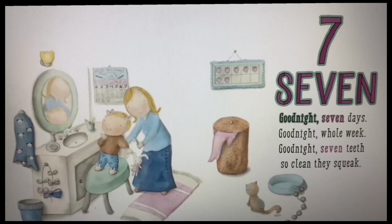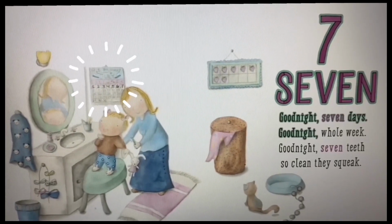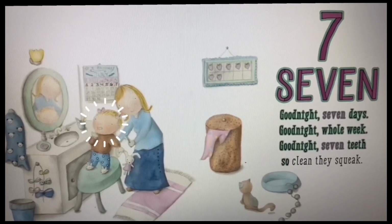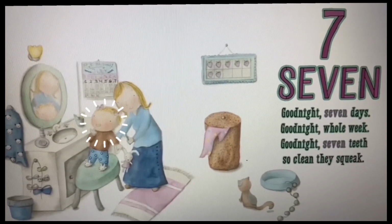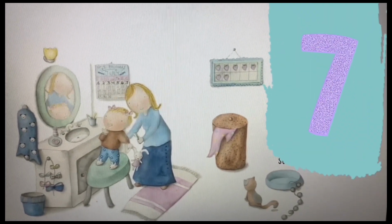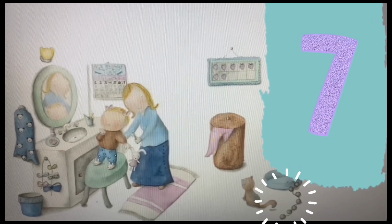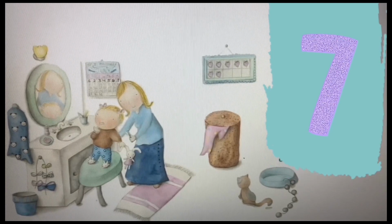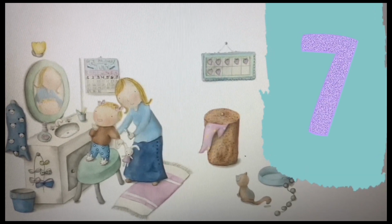7. Good night, 7 days. Good night, whole week. Good night, 7 teeth. So clean they squeak. 7 buttons on mommy's skirt. 7 kitten balls. 7 flowers on the little girl's pants.